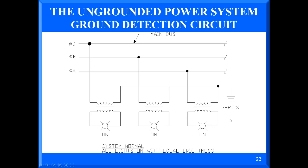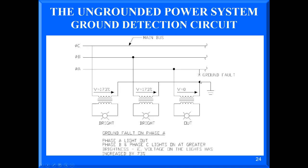Now, people always ask me, how do you find a ground on an ungrounded system? The way they do it is with ground lights. If this is normally balanced, and I'm floating right at 277 volts relative to ground, all three of these will have 277 volts on the primary, so these lights are going to be undimmed. If this phase goes to ground, this voltage goes to ground, right? And what do these two voltages do? They float up to 480. Because they float up to 480 volts, their lights are going to come on bright.